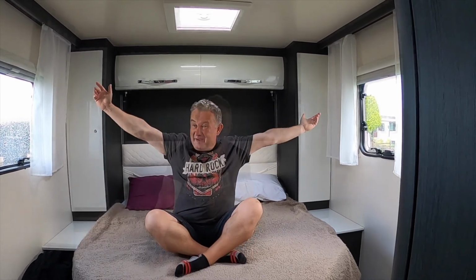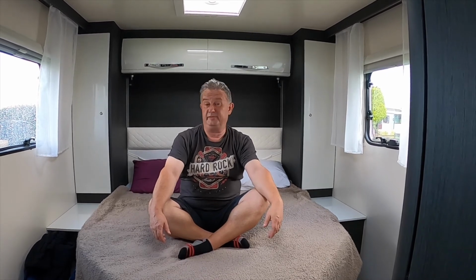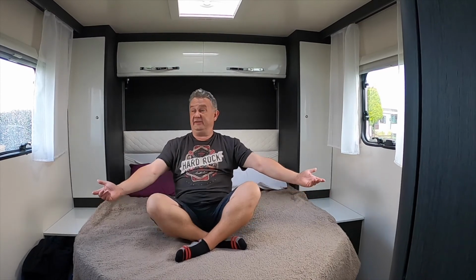Right. Here we are on the amazing fixed bed at the back. It's massive. Look at all this space. It's so big. This large fixed double bed at the rear is a godsend because it's pretty comfy. You don't wake up with camper's back, which is something I've just invented, where you can't move in the morning because you're either stiff as a board or you've been sleeping on something that's a bit too soft. So this is lovely, and it's massive.